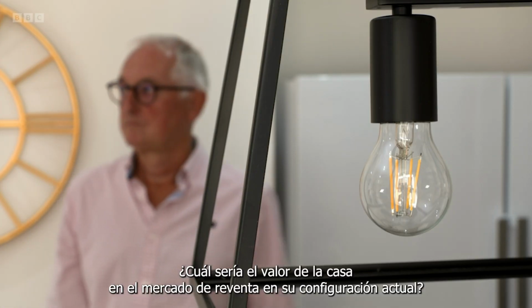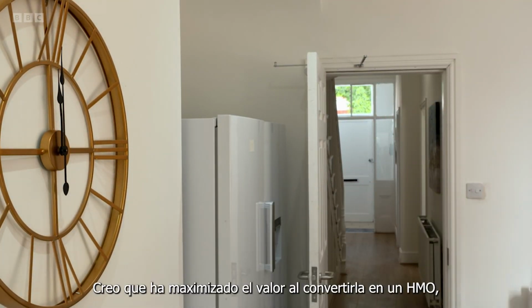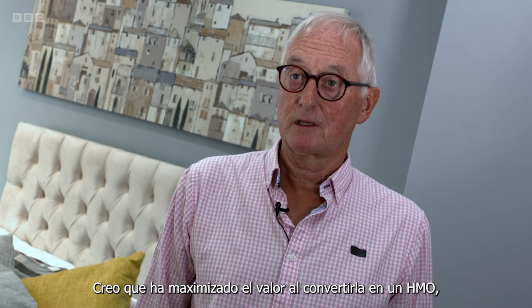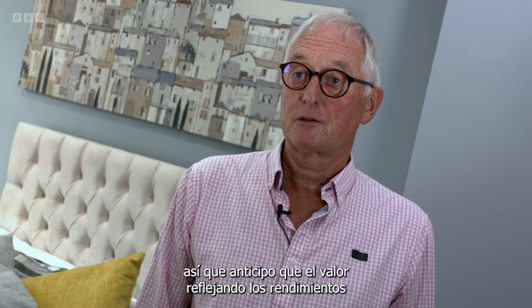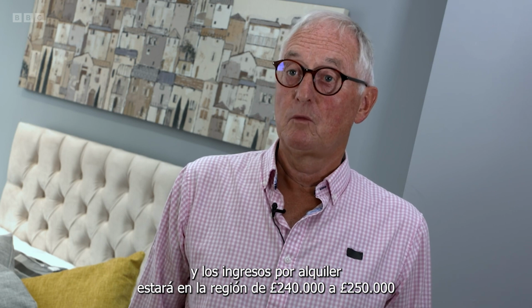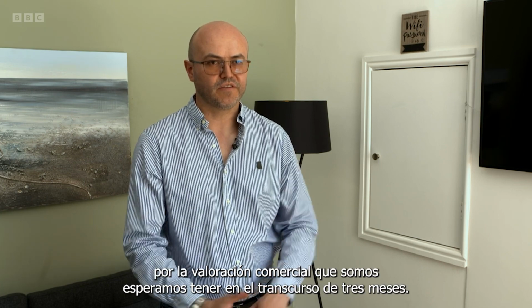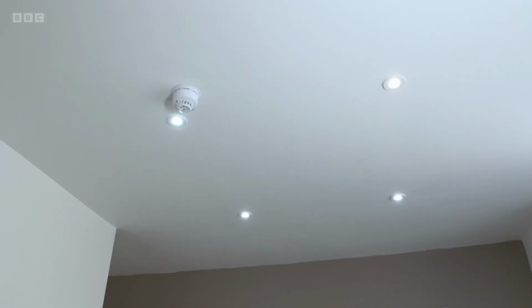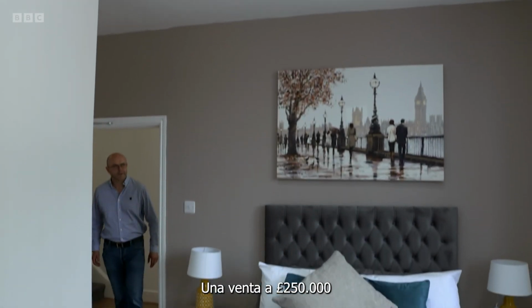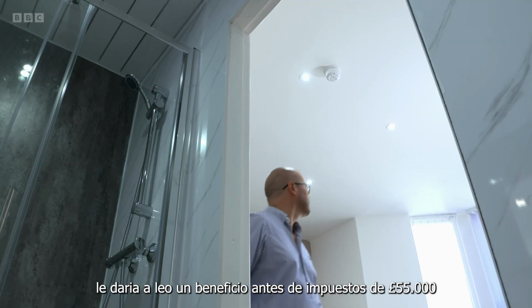What would the house be worth on the resale market in its current configuration? I think it's maximised the value by converting it to an HMO. So I'd anticipate the value reflecting the yield and the rental income will be in the region of £240,000 to £250,000. We are thinking 240, 260 for the commercial valuation that we are expecting to have in 3 months down the line. A sale at £250,000 would give Leo a pre-tax profit of £55,000.